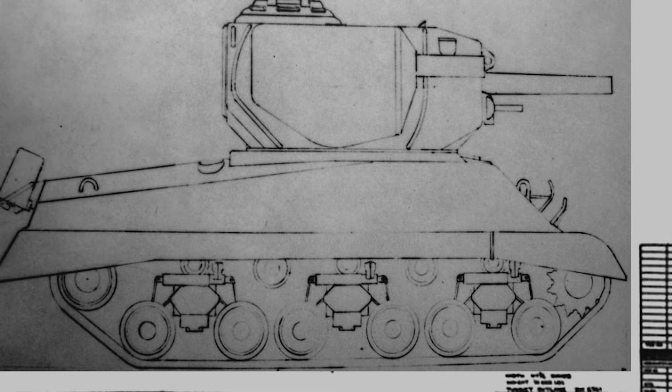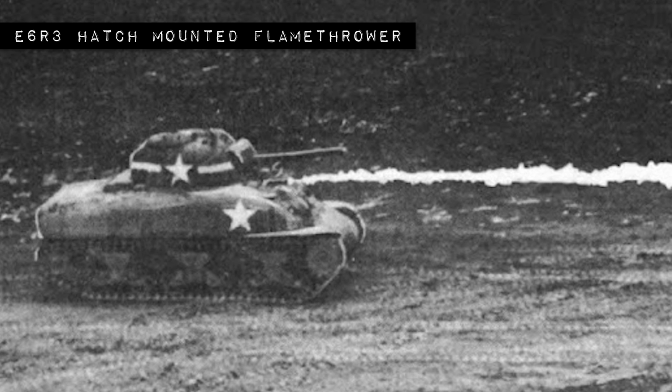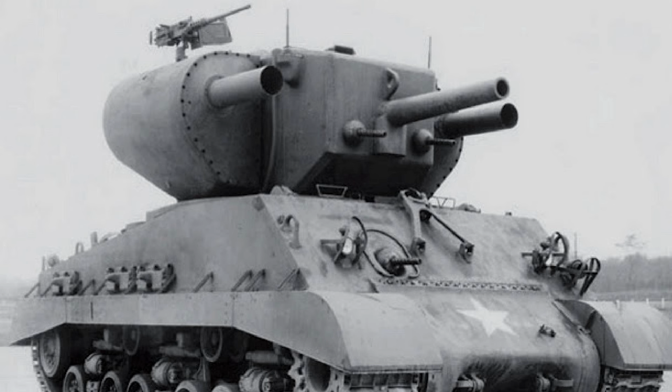In November 1944, the US Army began work on a different sort of vehicle, known initially as the Engineer Armoured Vehicle T2. The vehicle's hull would be a modified M4A3 Sherman, with the floor thickened to 38mm in order to help survive mine blasts, and with dozer-compatible HVSS bogies. A flamethrower was added to the co-driver's hatch, who also had the standard 30 caliber bow machine gun to play with. However, the turret is where the real fun begins.